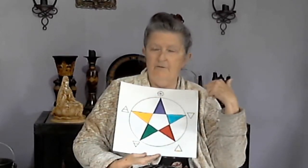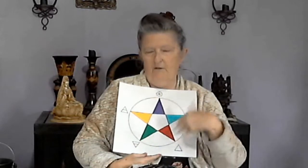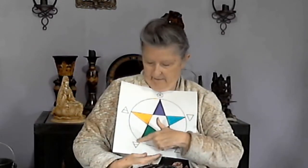So, for example, with the north or the earth that we're sitting in right now, since you've already opened up that door and brought all this energy in, now the focus, you start at the point of the element, and the focus is to close that door first.